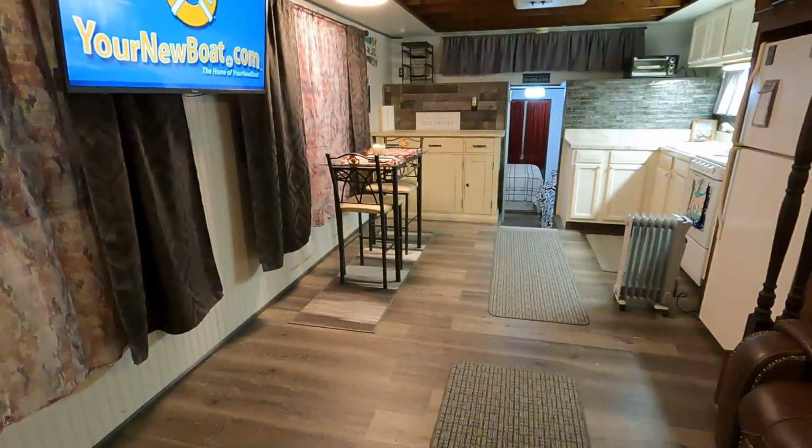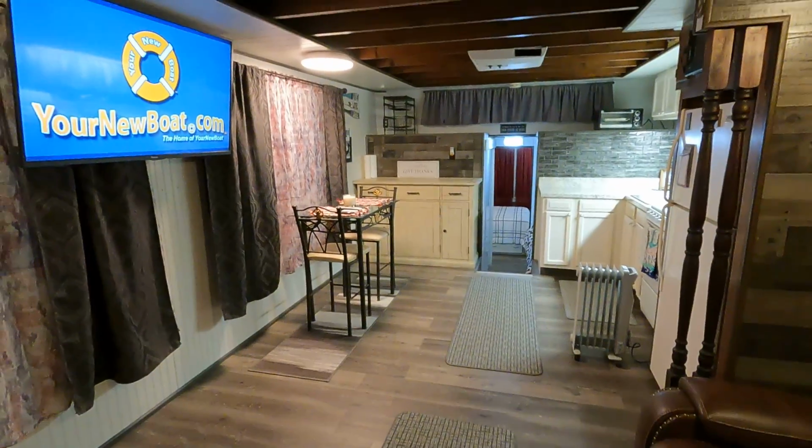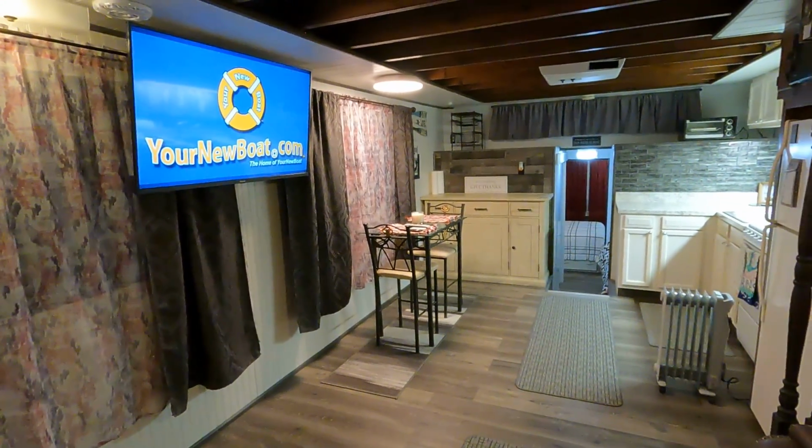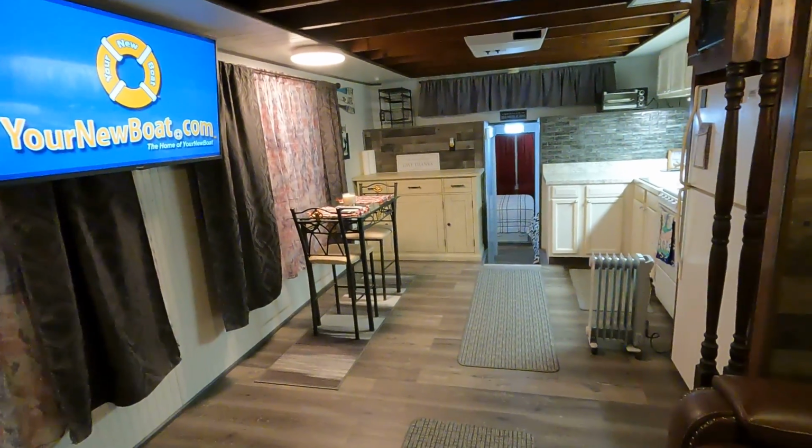And that's going to wrap things up for us here today. Again, this is the 1977 Sumerset 14x58 aluminum hull houseboat for sale here on Norris Lake, Tennessee.